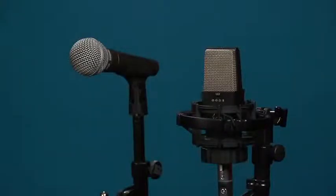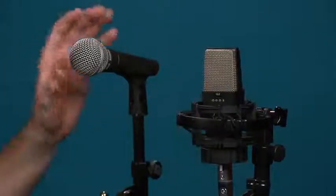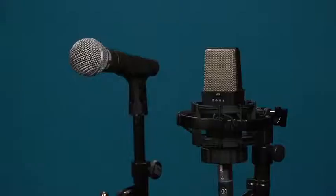The first choice you're going to have to make when purchasing or choosing a microphone is going to be the microphone type. And though there are many types of microphones, the main two we end up using are going to be condenser microphones and dynamic microphones. And they function in a very different way, and they have kind of different needs. So I'd like to talk about when you would choose a condenser and when you would choose a dynamic microphone.